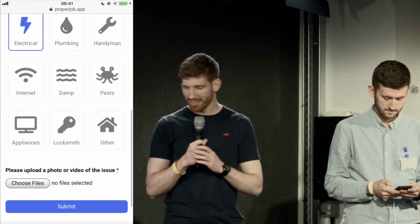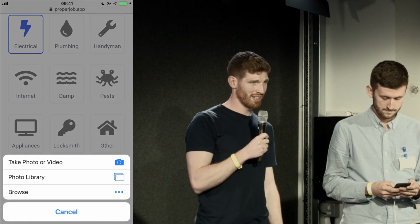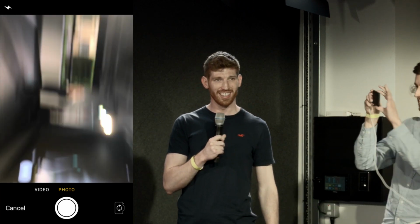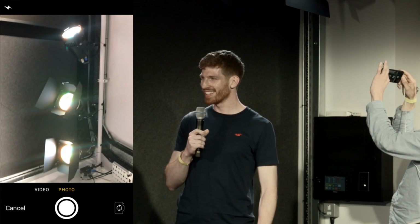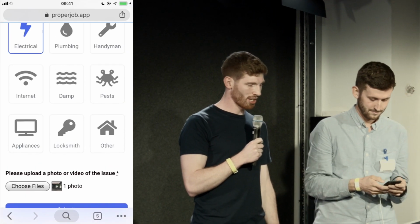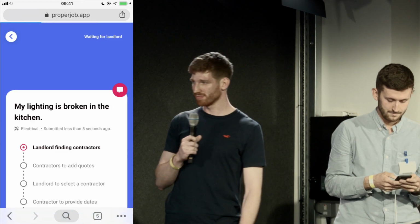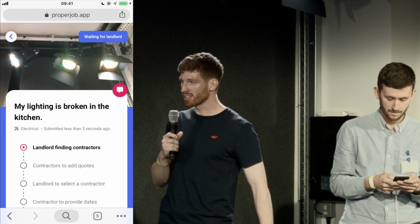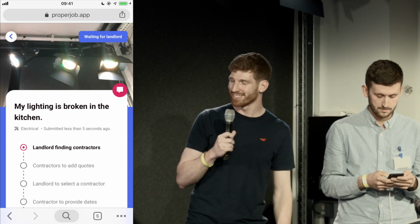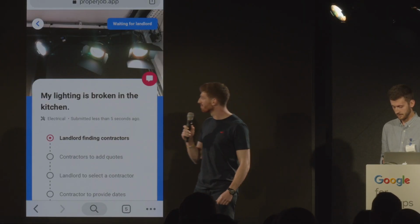And I'm going to also add a photo of the issue, which is something I find really helpful. So I'm going to take a photo. That's going to go to the landlord. And it means that the contractor and the landlord know exactly what the issue is and get it fixed really, really quickly. So I'll upload that too. That's going to go off to the landlord now. And I can see that Corey's now going to select me a contractor and get another job fixed really quickly and really efficiently. I'm also going to log out.